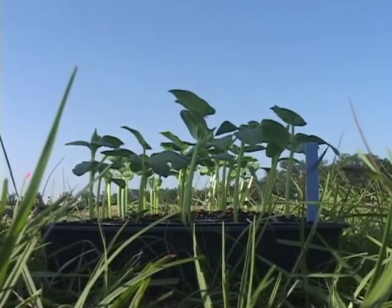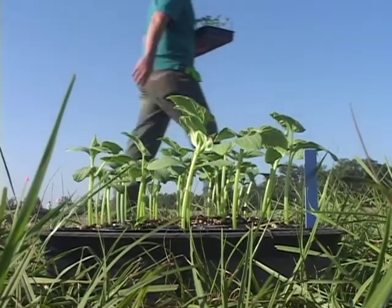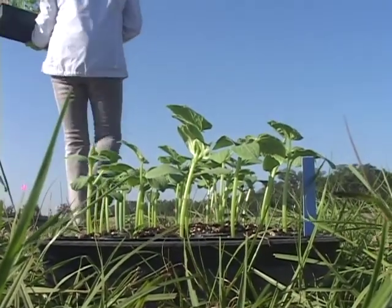So once producers receive a nematode assay report and they've confirmed the presence of nematodes in the field, what sort of management practices do you recommend? The most important thing before we do anything else is sanitation. We want to remember that nematodes can't move very far because they're microscopic. So the only way they move around is if we give them help. So we don't want to have dirty equipment or dragging soil around from contaminated areas. Also, we want to be careful if we're bringing in transplants or other material in the field that these things are clean and free of nematode material.